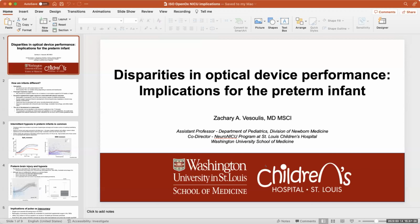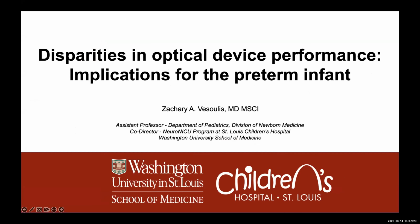So Dr. Vesoulis is a neonatologist and assistant professor of pediatrics at Washington University. His research is focused on the use of multimodal monitoring devices, including conventional and optical monitoring, to understand physiologic mechanisms of neonatal brain injury risk and to develop targeted, informed interventions. Disturbances in cerebral and systemic oxygenation play a major role in neonatal cerebral pathology. Thus, the impact of racial disparities on oximeter accuracy plays an outsized role in clinical care. With that, I will turn it over to you.